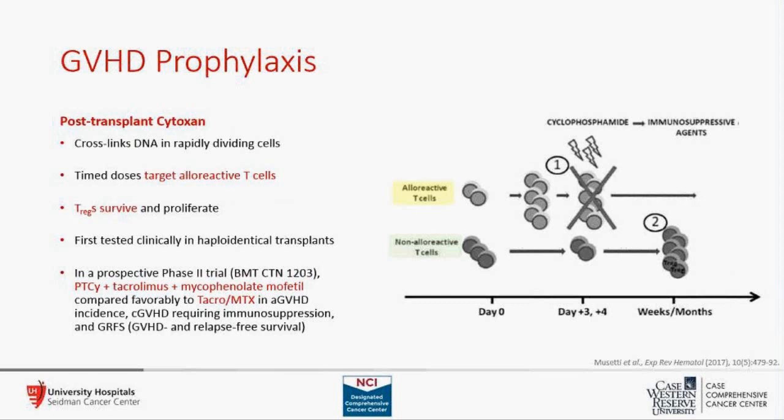So one strategy utilizes precisely timed cyclophosphamide to target destruction of alloreactive T cells following the donor cell infusion. Cytoxan, or cyclophosphamide, cross-links DNA in rapidly dividing cells, and it's utilized in the treatment of cancer and autoimmune disease. The strategy behind post-transplant Cy is the timing. After stem cell infusion, alloreactive T cells proliferate around T+3 to T+4, shown here, while regulatory T cells, which offset graft versus host disease, do not proliferate until later. When cytoxan is administered during this specific time frame, the alloreactive T cells that mediate GVHD can be targeted and destroyed.